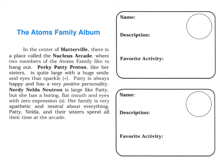So what I want you to do is, in this first box, based on the paragraph that I just read, fill out the name, description, and favorite activity for Perky Patty Proton, and then please give her a face based on what it says. And then you're going to do the same thing in this box, but in this case it's going to be for Nerdy Nelda Neutron. You'll do the name, description, activity, and what she looks like. Click pause so that you can complete both boxes about Perky Patty Proton and Nerdy Nelda Neutron.